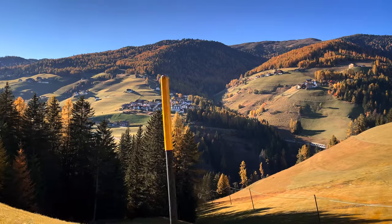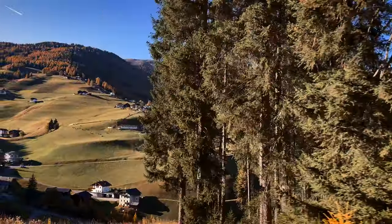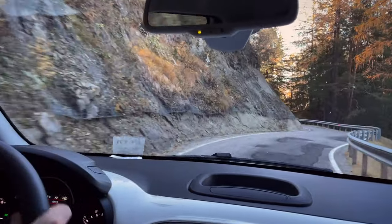To get to Val di Funes, we chose the scenic mountain road that crossed through the Passo delle Erbe, a perfect location to admire the stunning Sass de Putia mountain.